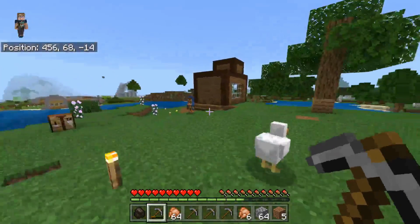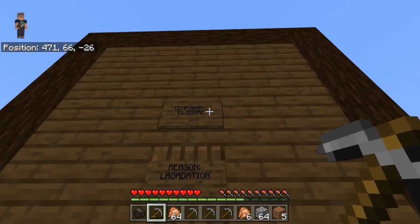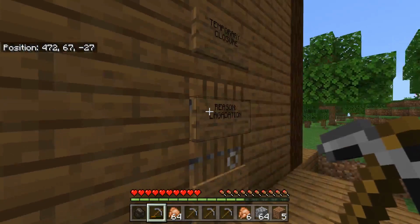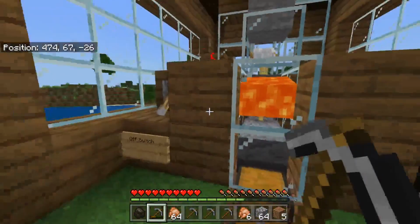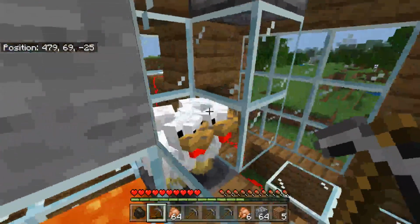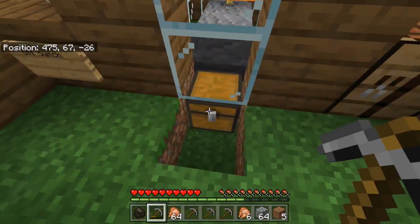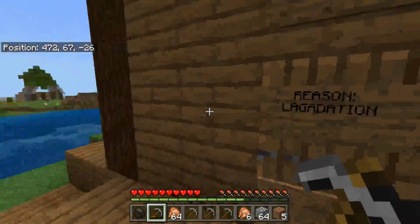What I did was I've opened and closed the shop. You can see here, temporary closure, reason liquidation instead of liquidation, since liquidation means bankruptcy, and Snappy told me this was too wacky. Now it is technically functional, it's just there's not as many chickens up there. If you have a look, there's barely 10. And there's also down there, so yeah, not very much anymore.